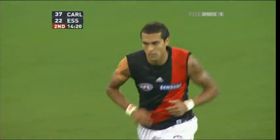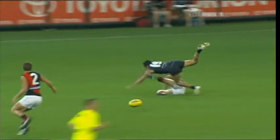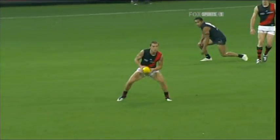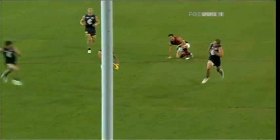And that is exactly what Matthew Knights would have preached to this team. Get the ball on the wing, bring it into the central corridor. Much better kick from Dyson too, Rob. Good kick by Dyson. Share it. Use your pace.